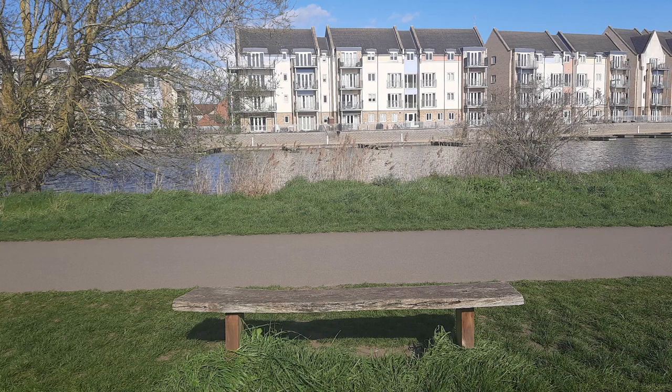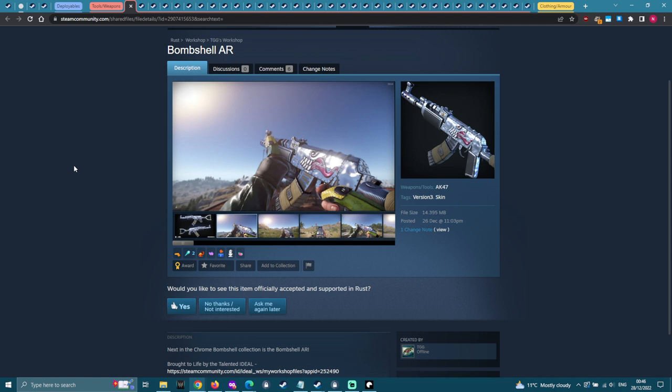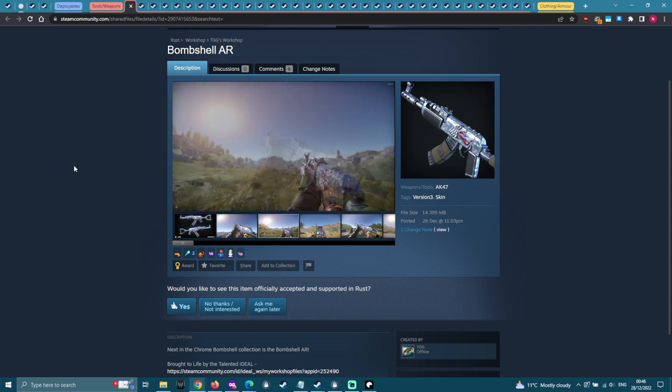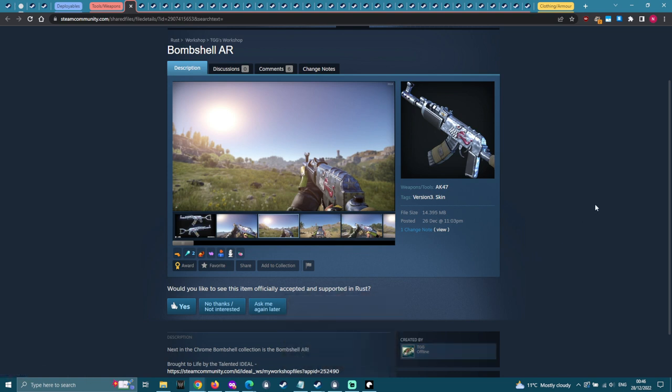There is one exception to that. There are a set of skins that will always be accepted no matter what, due to a very specific reason, and that is Bombshell skins. Gentlemen, we are now talking about weapons and tools, or tools and weapons. I'm starting off with AKs for this very specific reason. So, this is a TGG skin, and there is a rule to this.